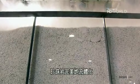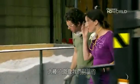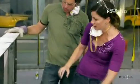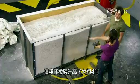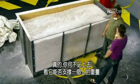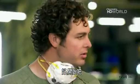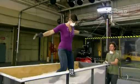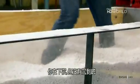The perlite fluidizes perfectly. It was excellent. It did exactly what we were talking about. All the particles lifted off of one another, so those voids got a little bit bigger. This whole ridgeline here went up about 4 inches. Really? Why don't you hop up, see if it can hold the weight of a person? Okay, here we go. Whoa! Well, you're sinking in, but you're not sinking to the bottom.